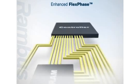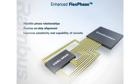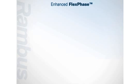Building on Rambus's patented FlexPhase technology and XDR memory, XDR2 includes enhanced FlexPhase. Enhanced FlexPhase allows for flexible phase relationships between signals, creating precise on-chip alignment of data with clock. Enhanced FlexPhase improves the sensitivity and capability of FlexPhase circuits for very high-performance memory and operation at data rates of 12.8 gigabits per second and above.